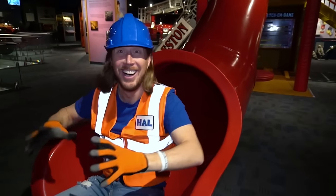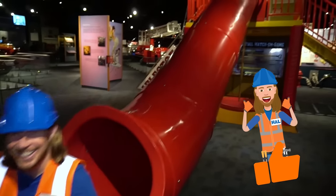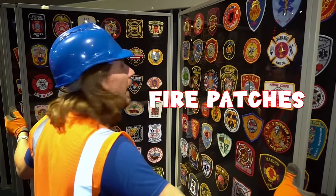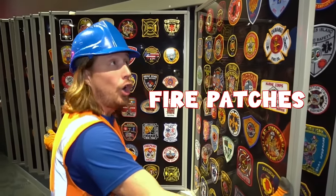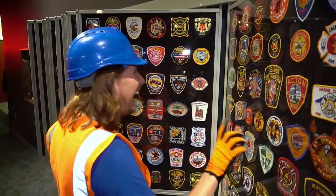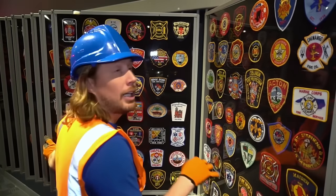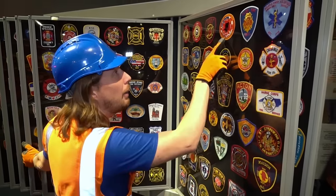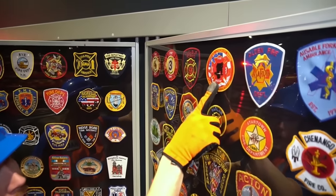Wow. That was awesome. Look at all of these patches. These patches are from fire stations all over the country. You know that each fire station has their own distinct patch. They come in all different shapes and designs. Look, that one even has a soldier on it. That's kind of cool.